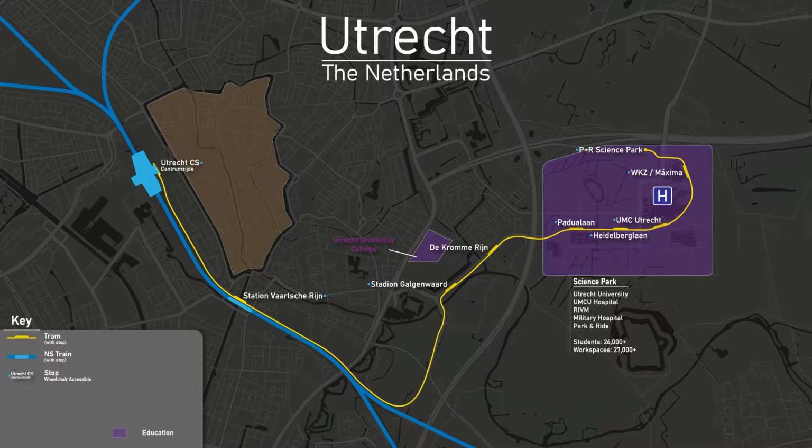Most of these students arrive at Utrecht Centraal. This means that a lot of students have to commute from the city centre or from the train station to the campus. The second main activity centre is the hospital, or rather hospitals. The 6th largest hospital in the Netherlands, the UMCU, is located here. But besides the general hospital, there is also a children's hospital and a military hospital located in the Science Park. These produce not only a lot of patients travelling to the hospital, but are also large employers with lots of employees who have to commute from the surrounding areas.